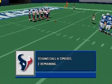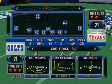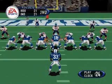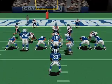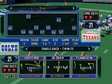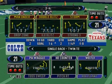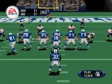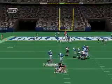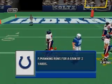The visiting team will be charged a timeout. Two timeouts remaining. And this is the seventh play of this drive. Red zone. Prior to the snap, ball start. Offense. Three. Cut. Fakes the handoff. Manning keeps it. And a pickup of about two.